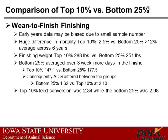Wean to finish, the early years may be biased due to a smaller sample. Are we really getting what the production was? You see a lot more noise those early years. Huge difference in top 10 mortality versus 25% in wean to finish, 2.5 versus greater than 12% across the 6 years. Just like conventional finishing, the top 10% had 288 pounds versus bottom 25, 251. The bottom 25 averaged three weeks more days in the finisher.